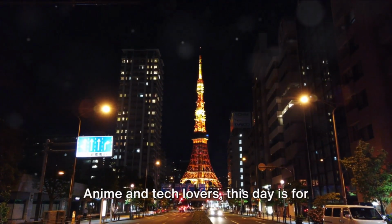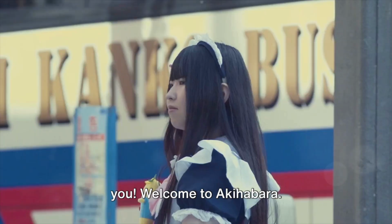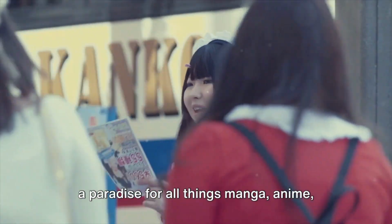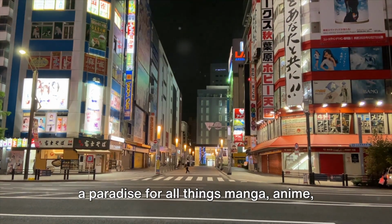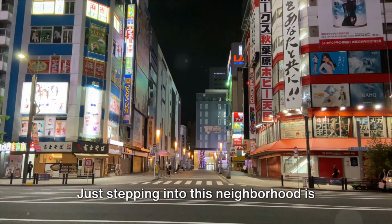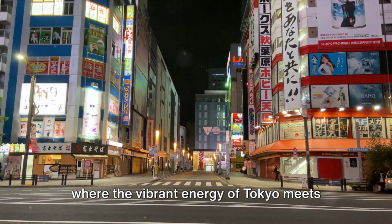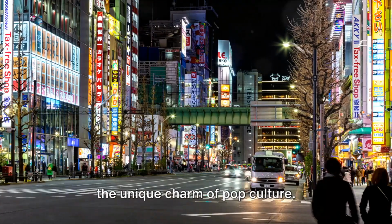Anime and tech lovers, this day is for you. Welcome to Akihabara. Also known as Electric Town, Akihabara is a paradise for all things manga, anime, and electronics. Just stepping into this neighborhood is like walking into a different world, one where the vibrant energy of Tokyo meets the unique charm of pop culture.